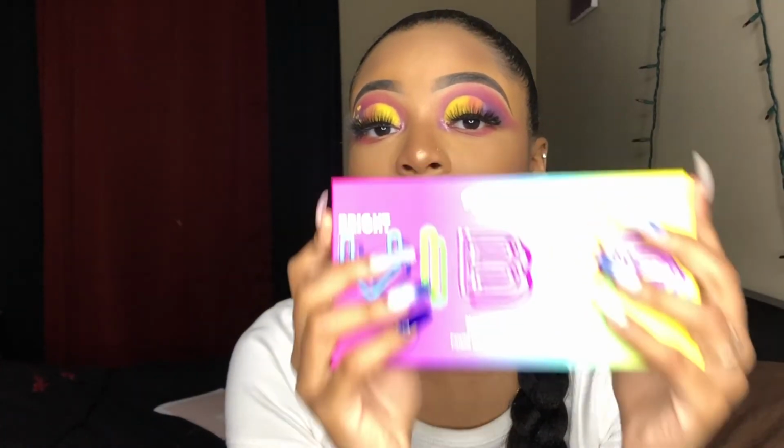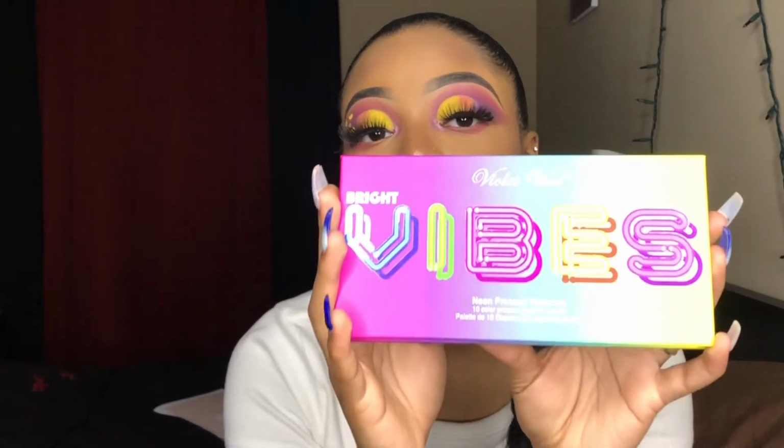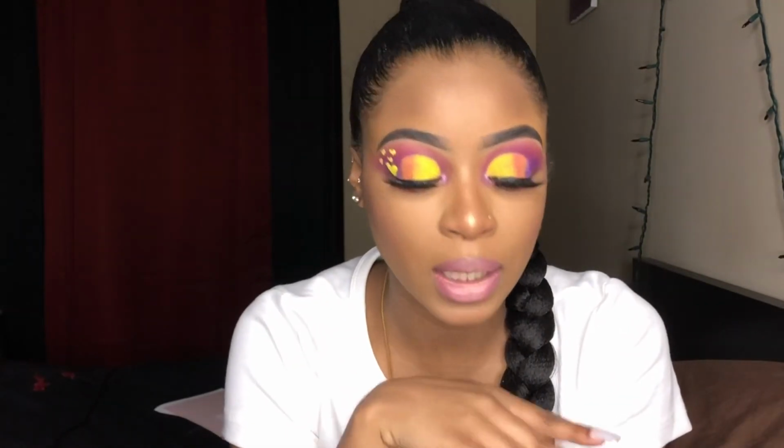But I would definitely say if you are looking for some color in your life, in your makeup kit, get this palette. It's a pressed pigment palette. So you probably do have to be a little bit more advanced to work with these colors. But they're beautiful, and I'm so happy that I bought this as my first color palette, because it's giving me a chance to experiment, and as you guys can see, it's beautiful. So this is my finished look.